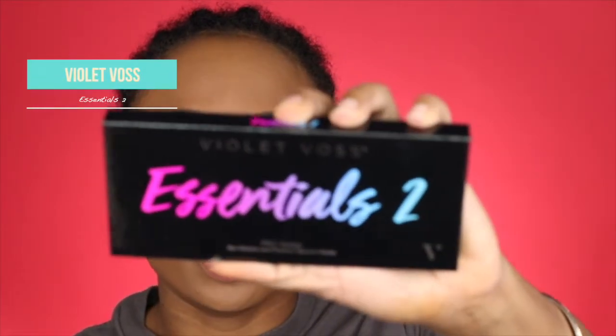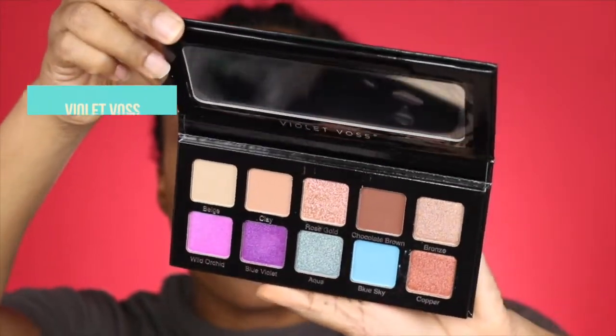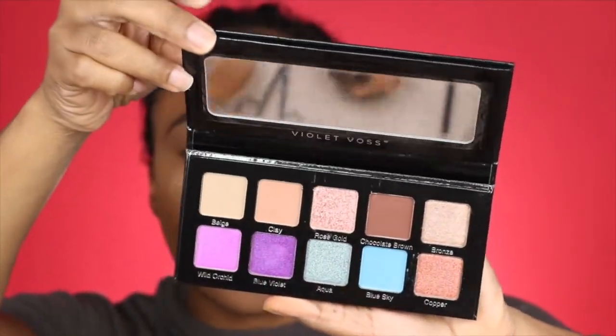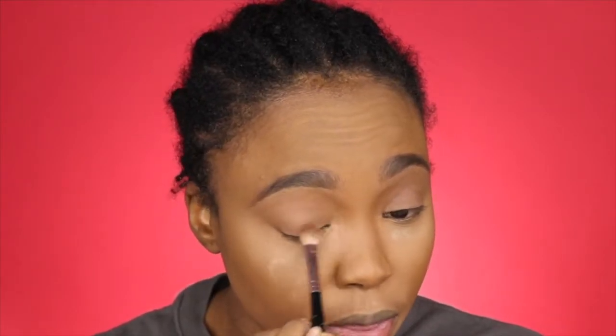Okay, so I'm going to be using the Violet Voss Essential number 2 palette. Sit right here, and we have all the shades here. I've never used this before in my life. Okay, first color I'm going to go in with is Clay, just for the base. See the difference between the two, like just to make it matte, so that when we put on the other colors, kind of blend and nothing is too tacky.